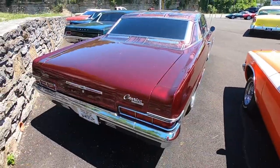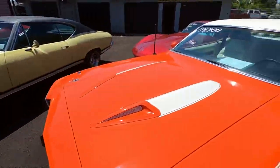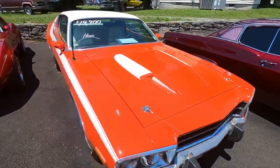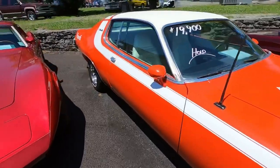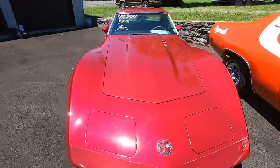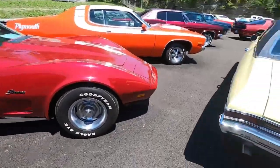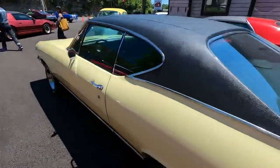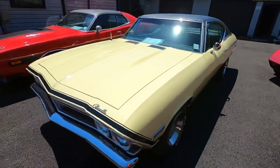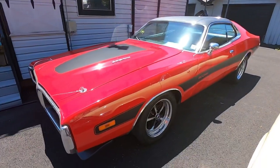We do have a lot of sold cars sitting out here in this back section. 74 Satellite already sold. We had it at 19.9. Same with the 73 Corvette, 4-speed car, 17.9. Got a nice Chevelle sitting here. It's a 68 model. Sold it. It was an SS. And the 73 Charger is sold as well.